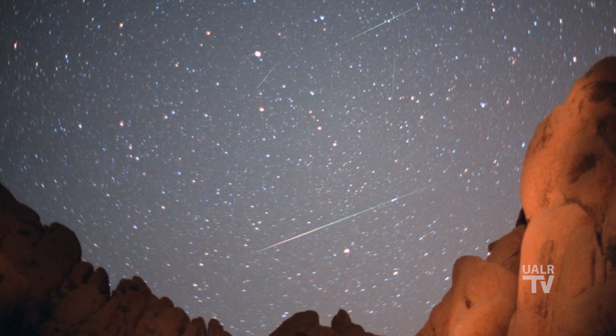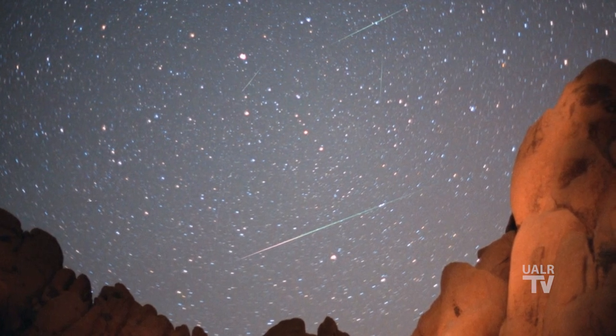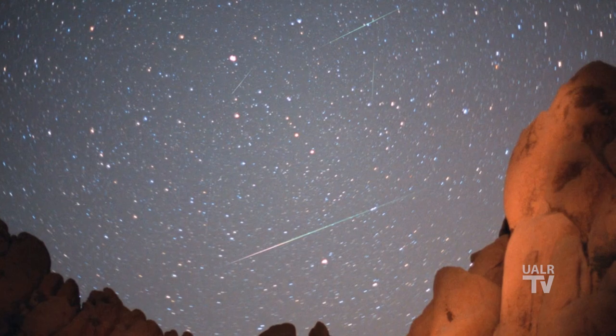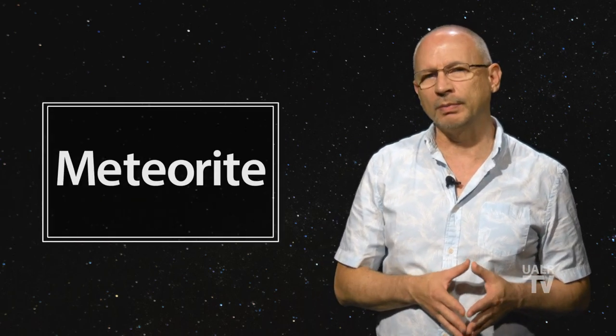The average meteor that we see is produced by small particles of ice that burn up long before they can get to the ground. But on occasion, larger meteoroids made of rock and/or metal do penetrate our atmosphere, and portions of them can survive their descent. If they hit the ground, we call them meteorites. And Arkansas is no stranger to these visitors from outer space.